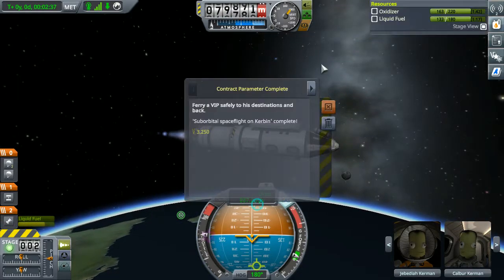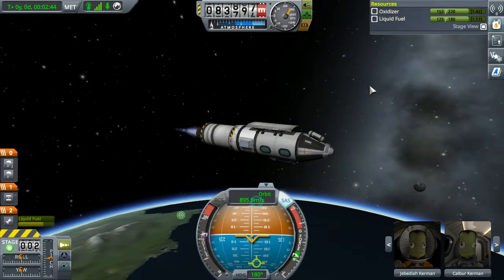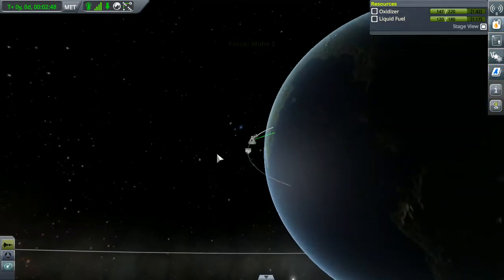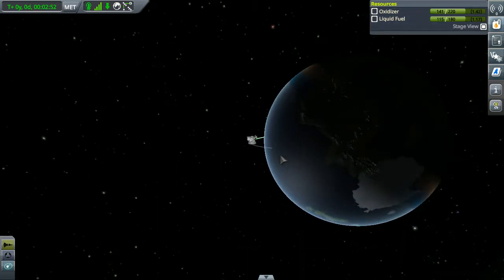Both of our tourists have reached their destination, which was a suborbital spaceflight. Done that. That's excellent. Now all we have to do is make sure that they return home. It would be a very bad reputation for the space program if our tourists ended up dying on their trips. So let's not do that.